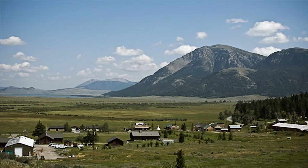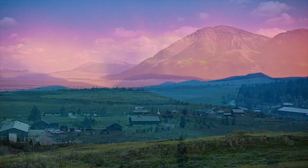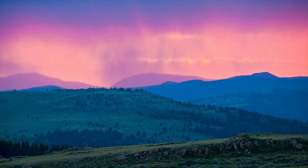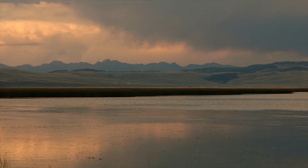The Go Learn trip to Centennial Valley takes advantage of a remarkable place. It's a huge valley right at the base of the Centennial Mountains. It's really the first valley into Montana as you go north out of Idaho. And it's part of the Greater Yellowstone ecosystem. And because it's part of Greater Yellowstone, there is a wealth of wildlife.